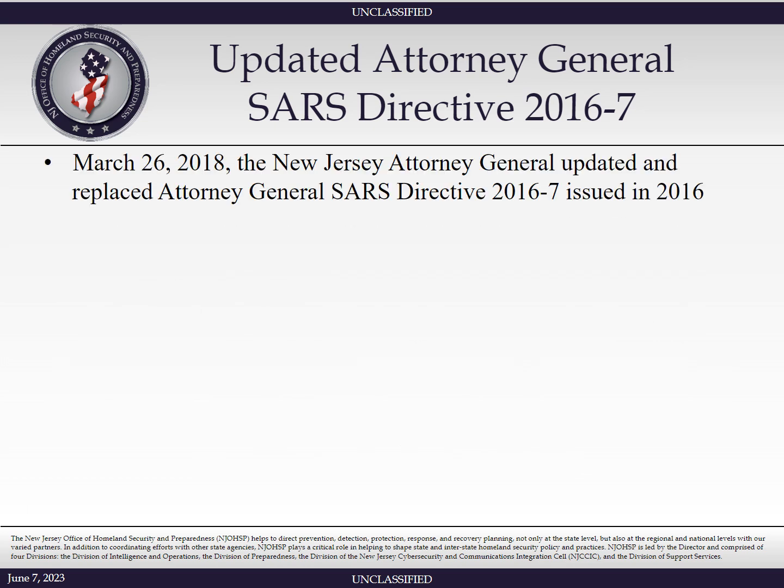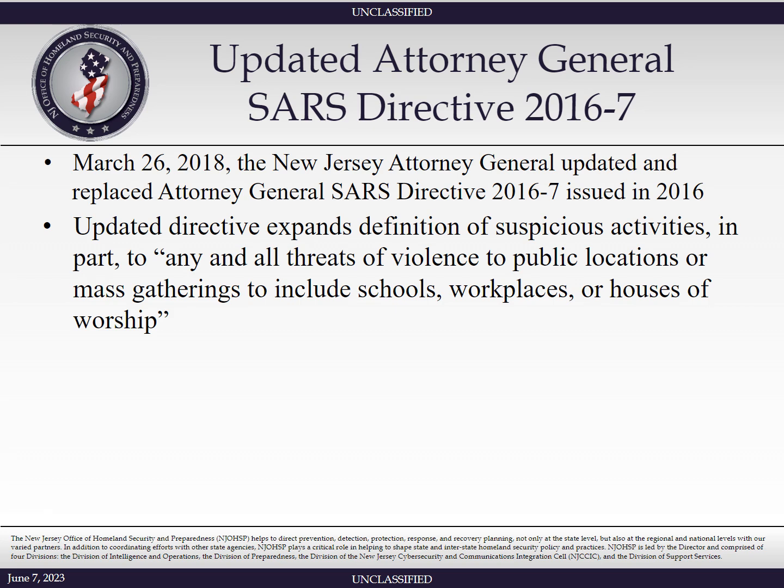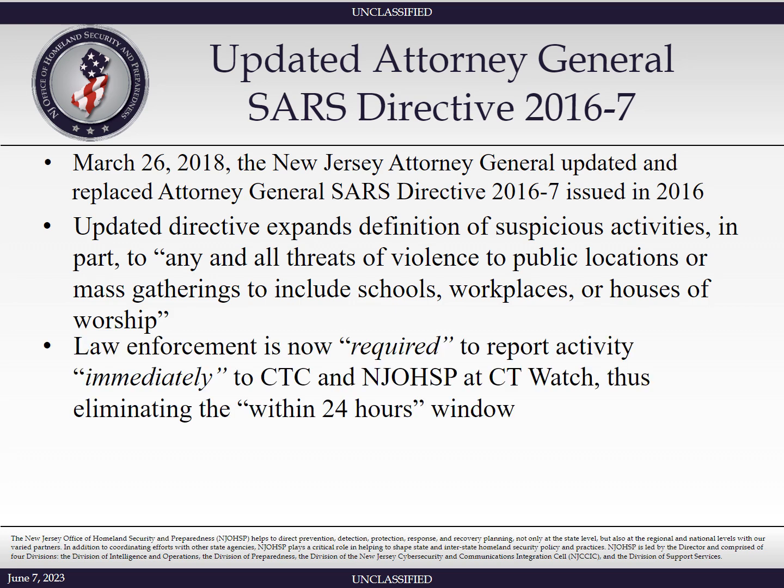On March 26, 2018, the New Jersey Attorney General updated and replaced SARS Directive 2016-7, issued in 2016, which focused more narrowly on suspicious activity with a nexus to terrorism. The updated directive expands the definition of suspicious activities to better reflect the current threat picture, and includes, in part, any and all threats of violence to public locations or mass gatherings, to include schools, workplaces, or houses of worship.